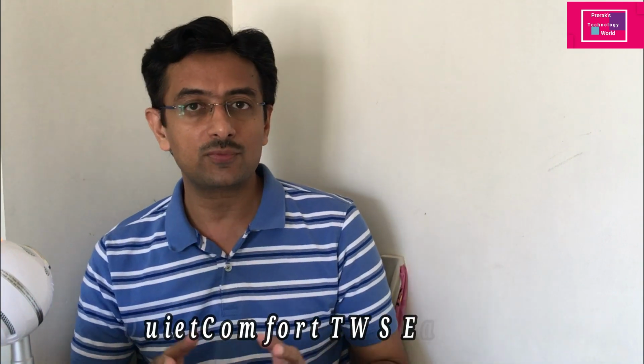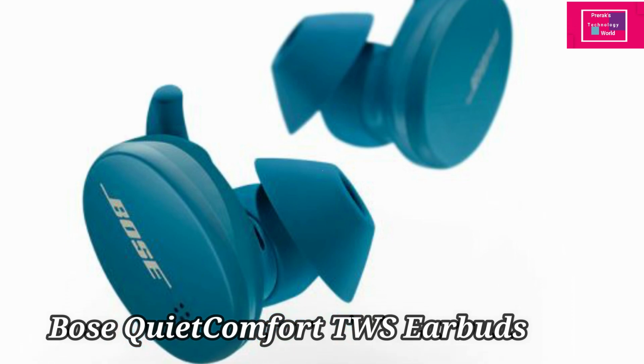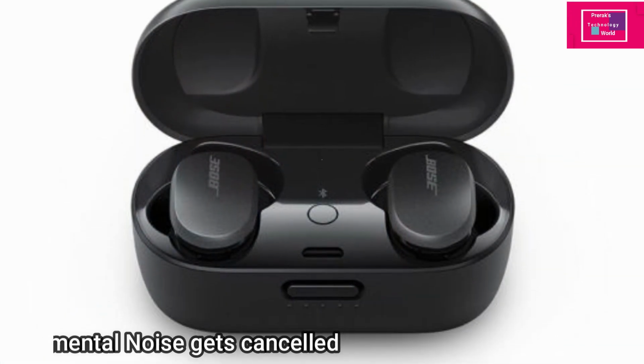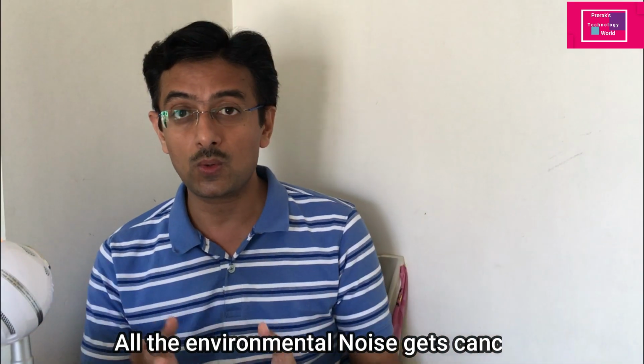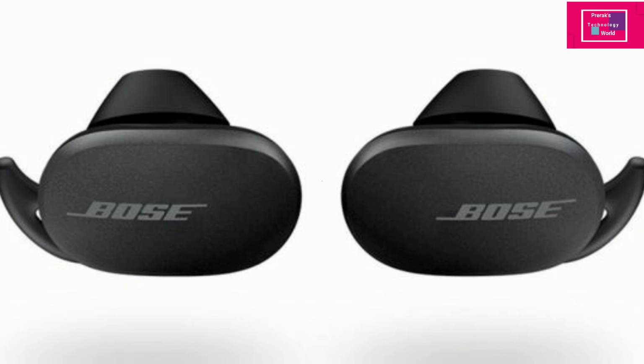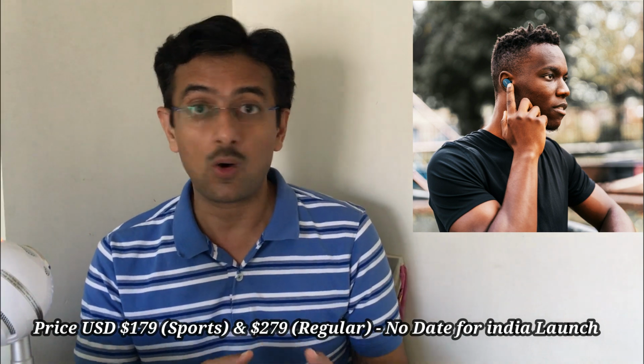The third update is from Bose. Bose introduced two type of true wireless earbuds. It's called Quiet Comfort earbuds. It has active noise cancellation enabled, so you don't get the surround sound, you don't get the environmental noise. This earbud supports its own app, and there are few audio mode through which you can regulate the audio also.